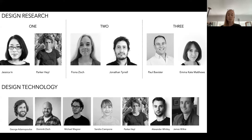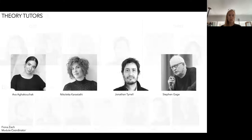Some of them are software specialists. We have people that work on performance space technology, so light, sound. We've got people that teach technology as in the technology of how bodies might move in space. So a range of different people are there to support your design work and the making of the ideas that you would like to then share with the world.